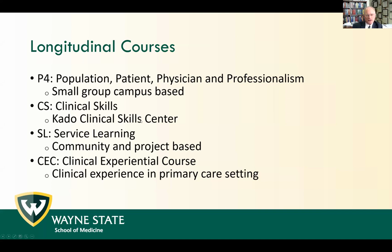Our clinical skills course starts out on the first day of the first month of medical school. It always does my heart good to see students in the new white coats sitting there ready to come in and practice clinical skills. And in the start, this is done with standardized patients and is coordinated along with the didactic material that's going on in the other introductory courses. Service learning is community and project-based, involvement in the community and taking care of real patients, and that really can grow your skills.